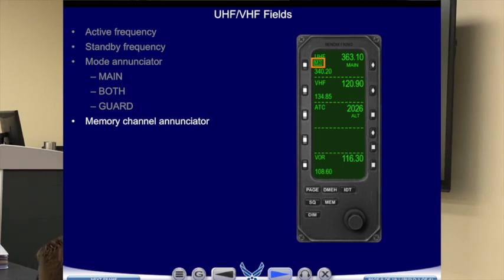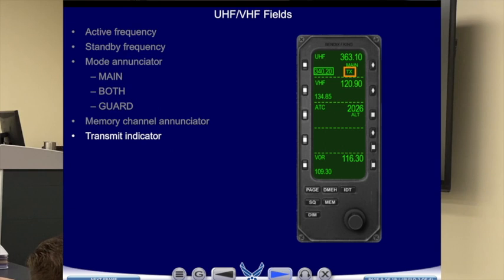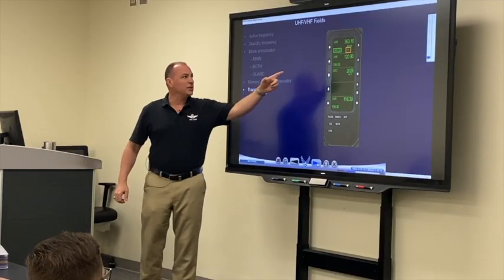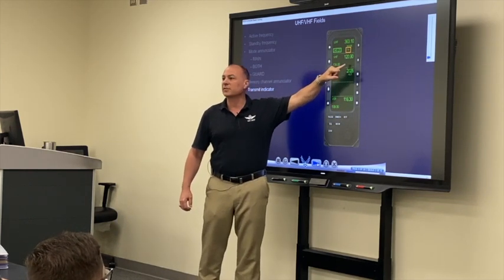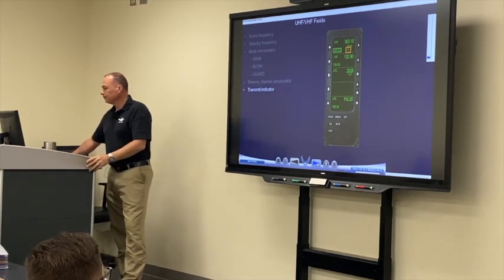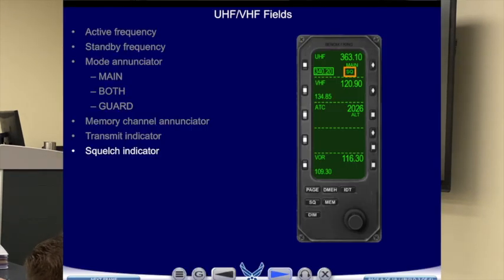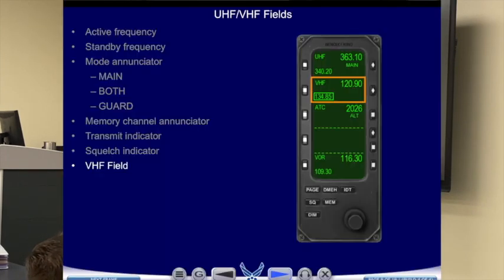That is the preset. And if you're talking on that particular radio, you'll see the TX. If I was talking and pushing the button down, I would see a TX for transmit on that particular field. Squelch, like we said, if squelch is turned off, you'll see it. VHF works very similar to the UHF field.